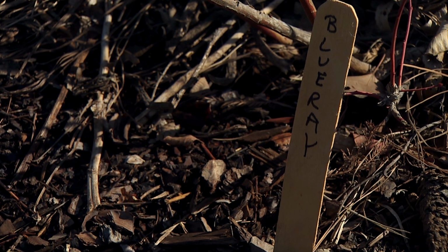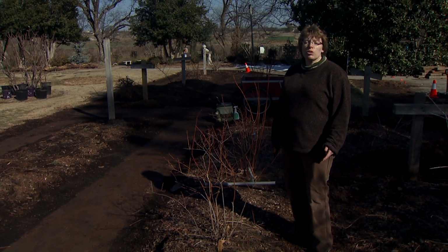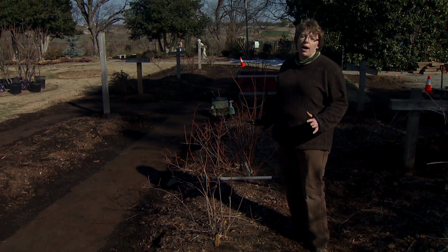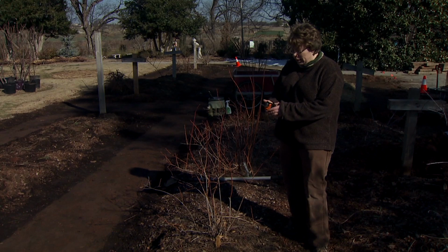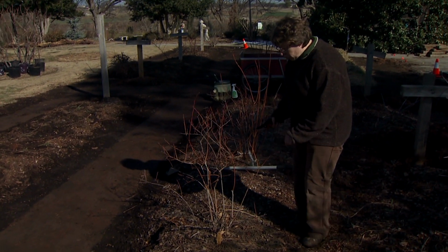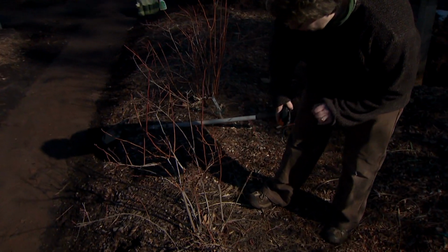This is actually a Bluray, and we are going to go ahead and prune it right before we move it so that number one, it's less weight to actually carry, and number two, because we're disturbing the root system, we want to go ahead and remove some of the top so that it balances it out, so it gives it a chance of actually living and thriving and hopefully producing more blueberries for us. So as you prune blueberries, we're going to take off at least a third.